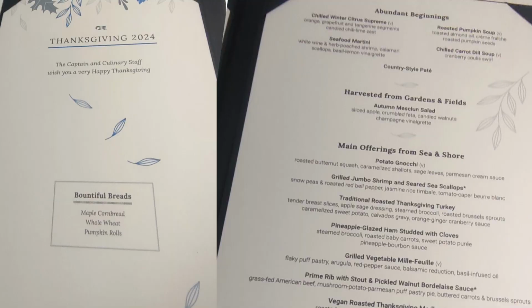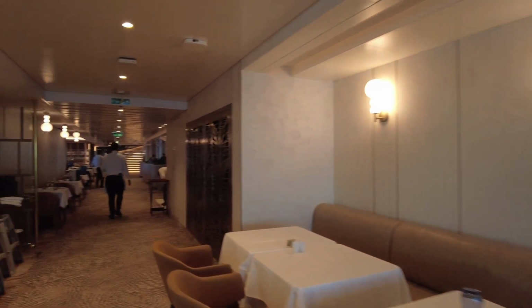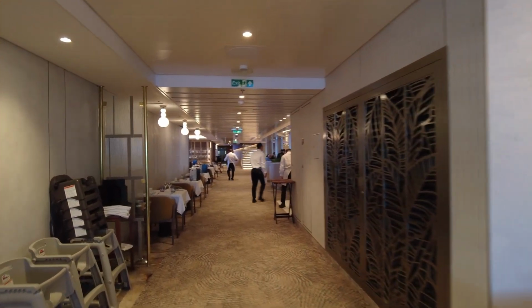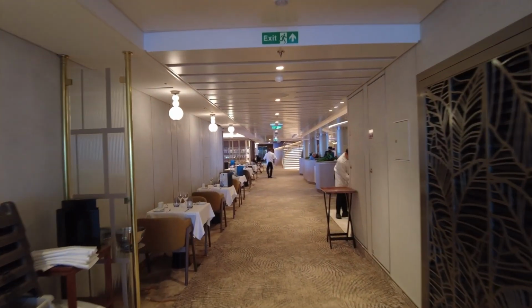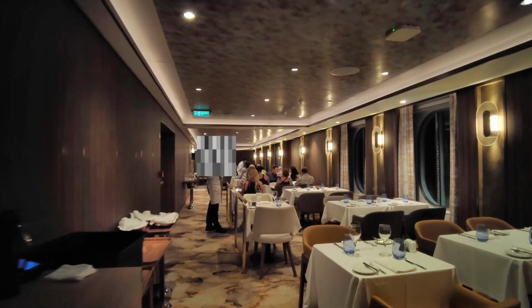Now, we had a fixed seating on level 6 at 7:30. This is our preference because we find that fixed time dining generally gives the opportunity to build up a rapport with the waiting staff. Now, the dining rooms on this ship are of an unusual design, with serving areas dotted around the room, meaning that some tables, including ours, give the impression of being in a kind of corridor.